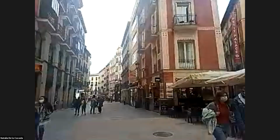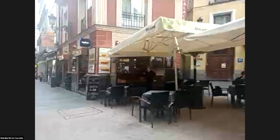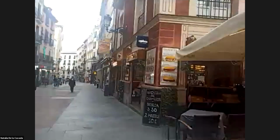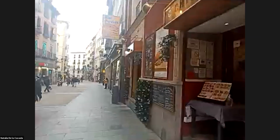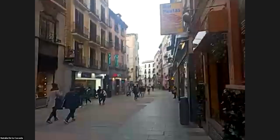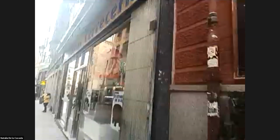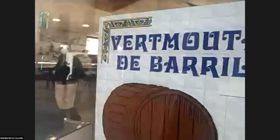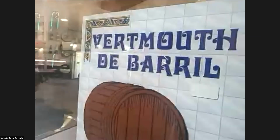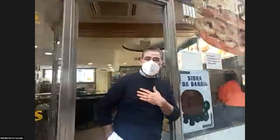Today is Monday, so it's not too busy, right? Obviously, another day of the week will be a lot more lively. Here is the calamari sandwich again. Vermouth, I love this. If you come to Madrid, you have to try this, vermouth. Vermouth is a wine that has been seasoned. The guy from the place is greeting you.